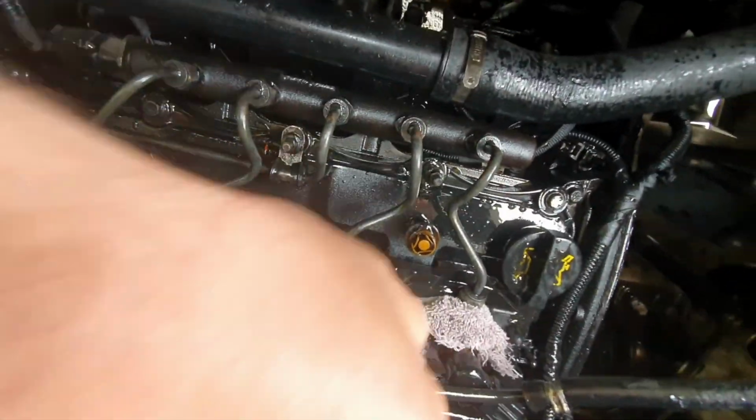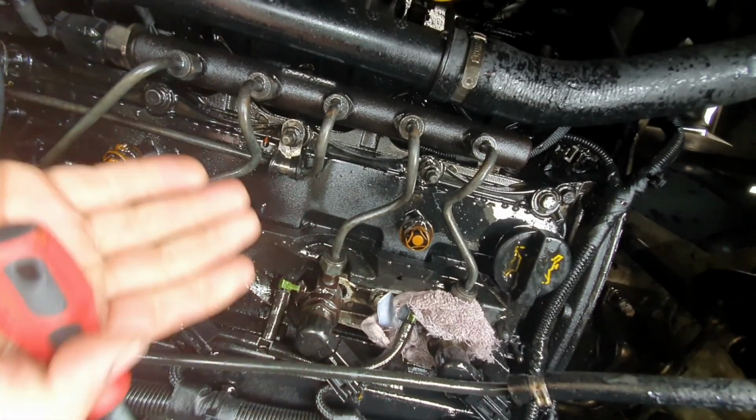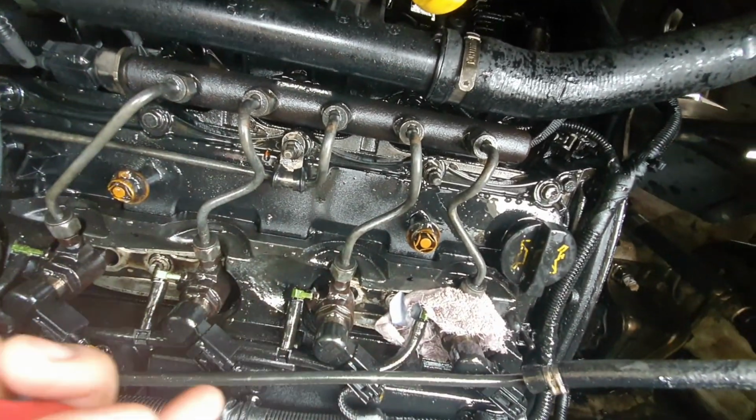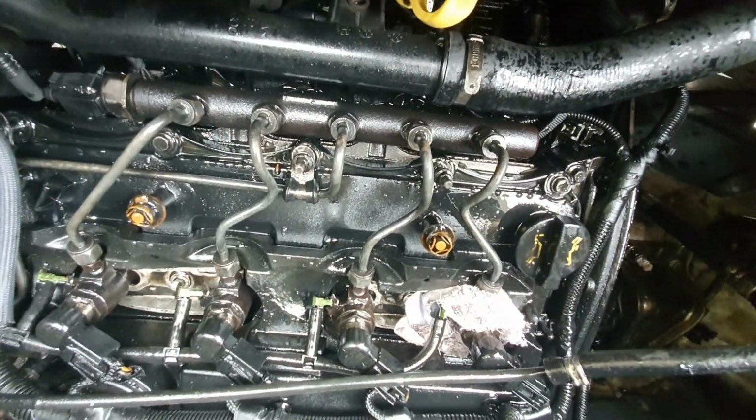Okay, so what I've done is I've just stuffed some rag in here, or like a piece of towel that we had. And hopefully it'll just stop the oil from spraying up. It's probably not the best, and yeah, we just have to keep an eye on it, but we need to try and nurse it.